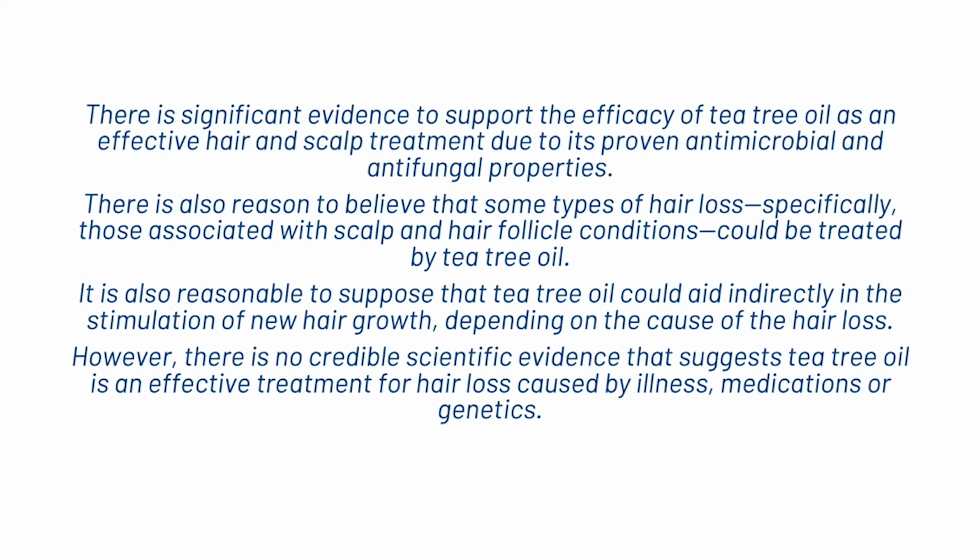However, there is no credible scientific evidence that suggests tea tree oil is an effective treatment for hair loss caused by illness, medications, or genetics.